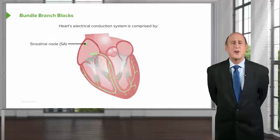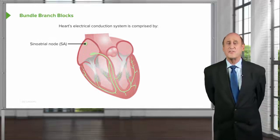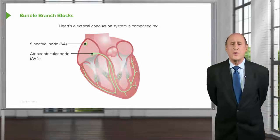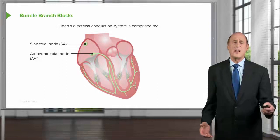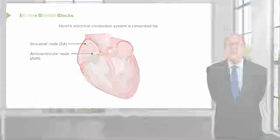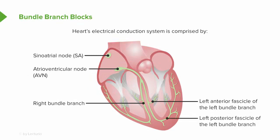Remember that the impulse starts in the sinoatrial node that depolarizes automatically and sets off the electrical wave that passes down through the atria to the atrioventricular node where there's a pause, right? And the pause is to allow the atrium to empty before ventricular contraction starts. Then the impulse travels down through a common bundle called the His-Purkinje and then splits into a right bundle and a left bundle. The left bundle has two branches, an anterior fascicle or branch and a posterior fascicle or branch. So this is the electrical conduction system in the heart.